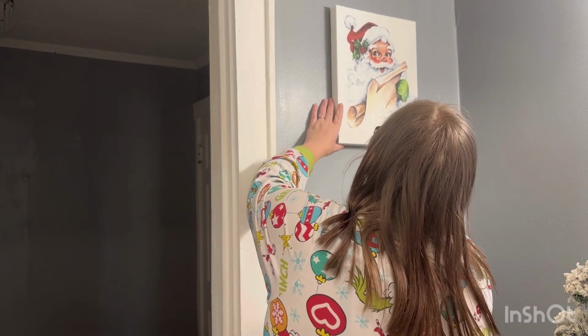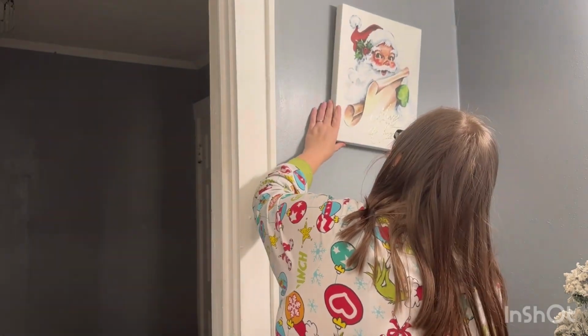Moving on to our last room to decorate, and that is the guest bathroom. I typically do like a Santa Claus theme in here.